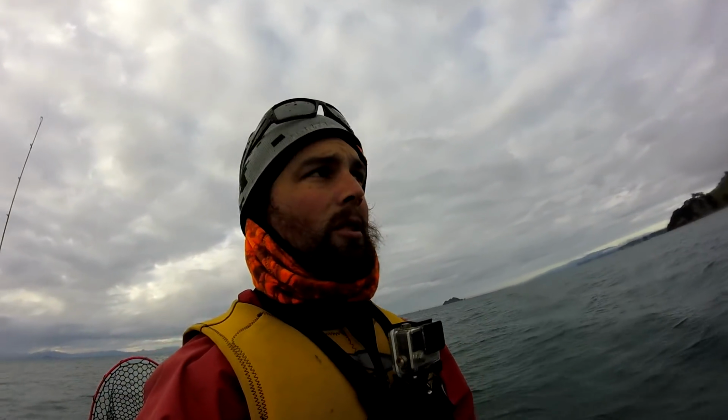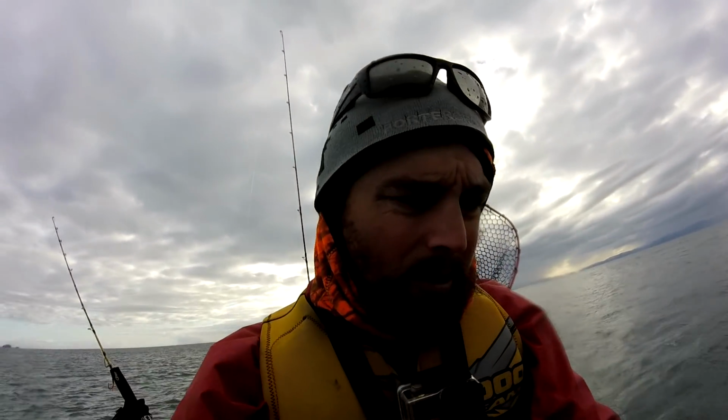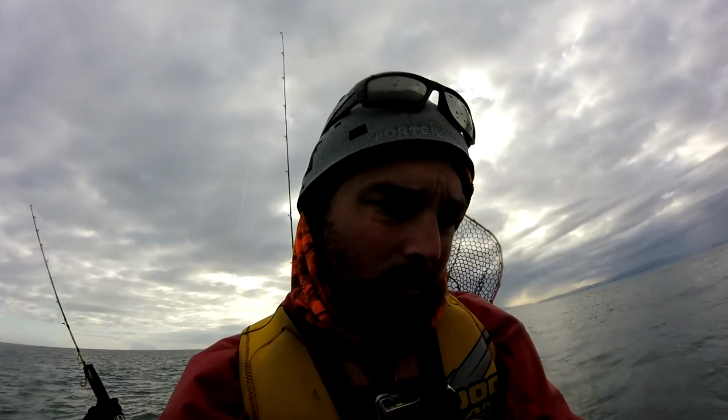Well, we've just moved spot a bit now. The first spot was good. It was real hot when I first got there, but it's gone a bit quiet now. Fish have gone a bit shy, but moved about 1 kilometre away, try another spot. So the second spot was dead. Just come along to another spot now. I've caught a lot of smaller fish here, but we'll give it a go.